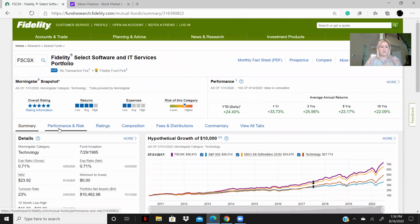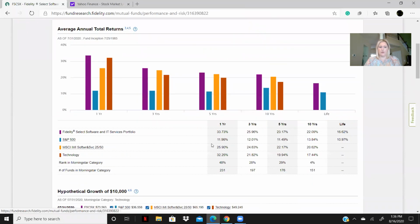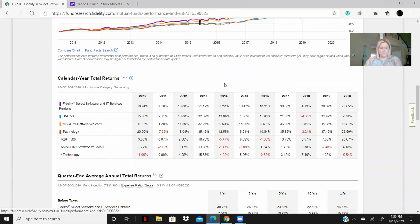Okay. Next, we're going to move over to performance and risk. Again, we're getting the same benchmarks that we looked at on the previous page, so I'm not going to go over that again. It's the same chart that's on the summary page. This part right here is really interesting to look at because it tells you the returns for each benchmark, not just the 1 year, 3 year, 5 year, 10 years. It gives you each individual year. So you can see it went from 18%, 2%, 18, 51, which is awesome. Then 8, 10, 10, 38, another great year, and so on and so forth.